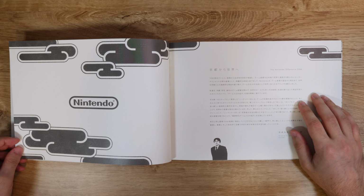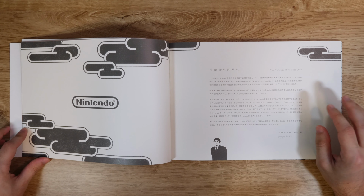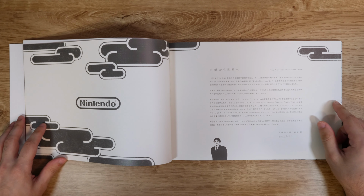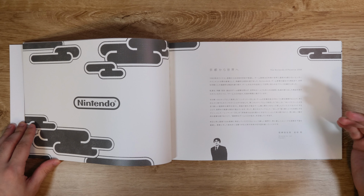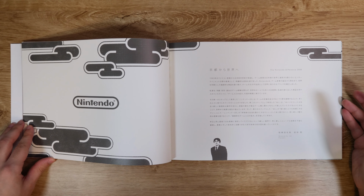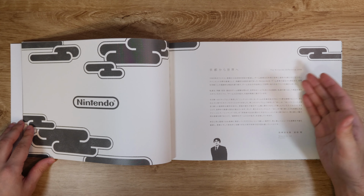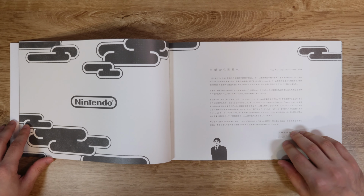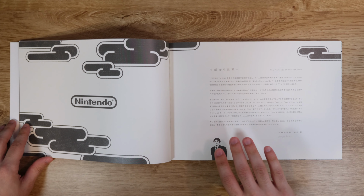So this page here, I think, is very special. In all of these company books that Nintendo puts out, there's an excerpt from Iwata, the current Nintendo president, talking about the Nintendo difference and what the company's all about. And these are super interesting. I put this through Google Translate.